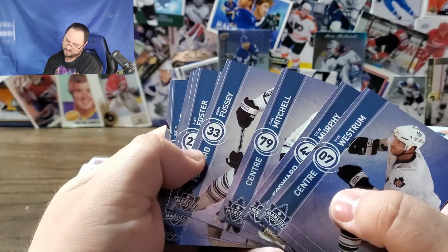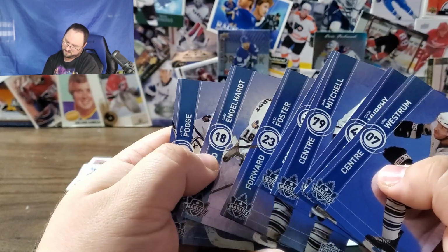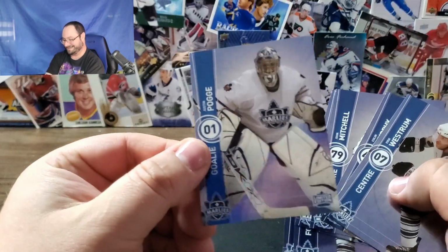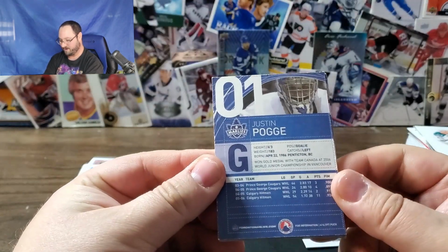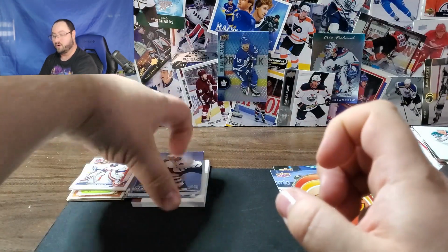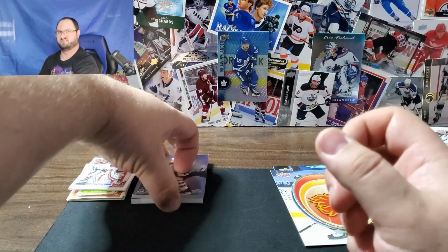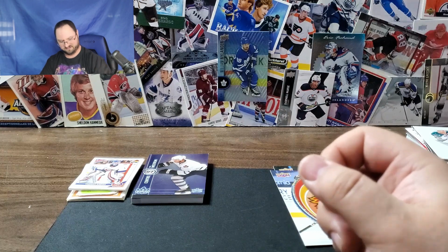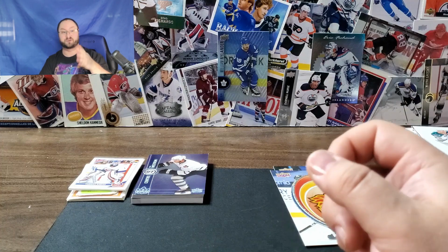Let's see some of these names here. Colin Murphy, John Mitchell, Alex Foster. Holy moly, dude. Justin Pogge. Wow. That is so freaking cool. Who really gets excited over minor league cards? Really? Come on, dude. Get your head in the game. Well, I do. That's freaking cool. Now I'm intrigued.